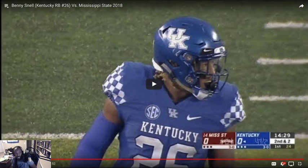All right, so Benny Snell, again, that's a tell. As we worked our way through that film, you could see that it was a progression. I didn't see much in the first tape against Georgia. He was a little tentative, didn't hit the holes with the burst, but in this Mississippi State film, he was much more decisive, and that's the Benny Snell I want to draft. Again, I'm not looking to draft any running back until at least probably the fifth round, okay?